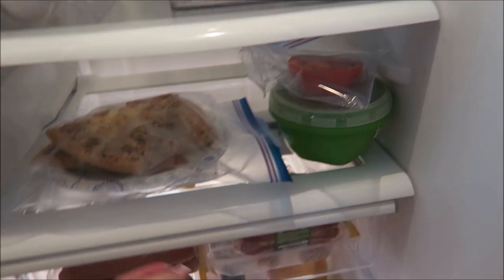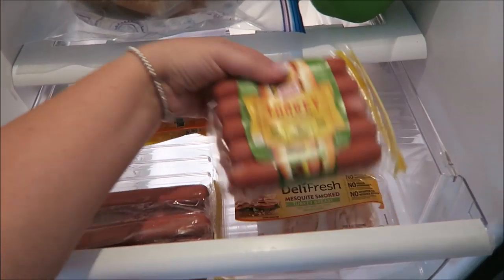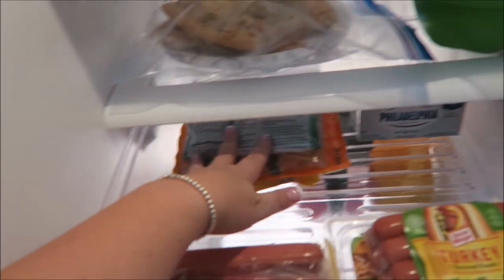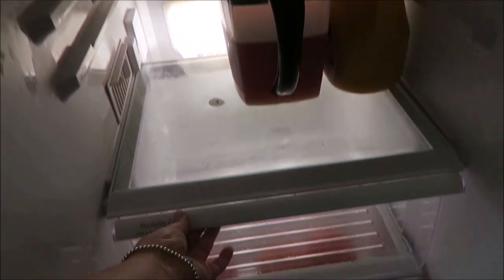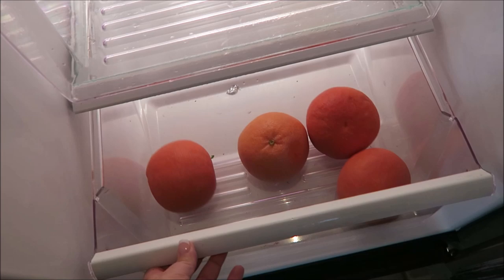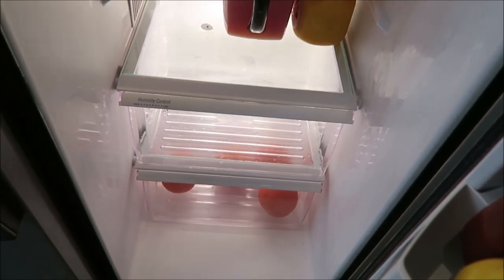Tomato and then lemons. And then down here is where I kept the hot dogs and some turkey lunch meat, my cream cheese back there, and then some cheese right there. Then down here is where I still kept my orange juice and the tea. Down here, this is empty. And then down here is my grapefruits. Oops, I missed a spot back there. So there's grapefruits right there.